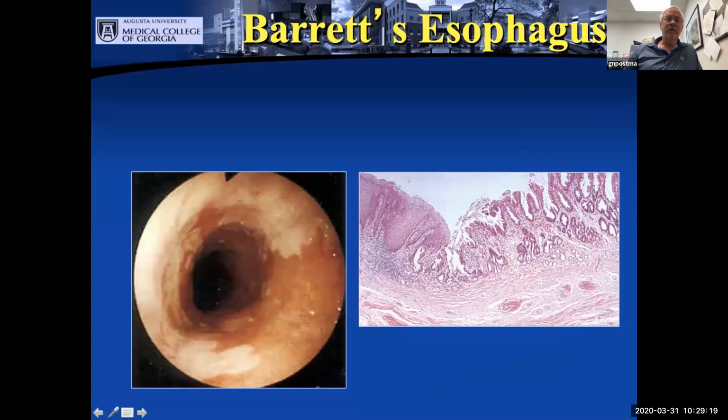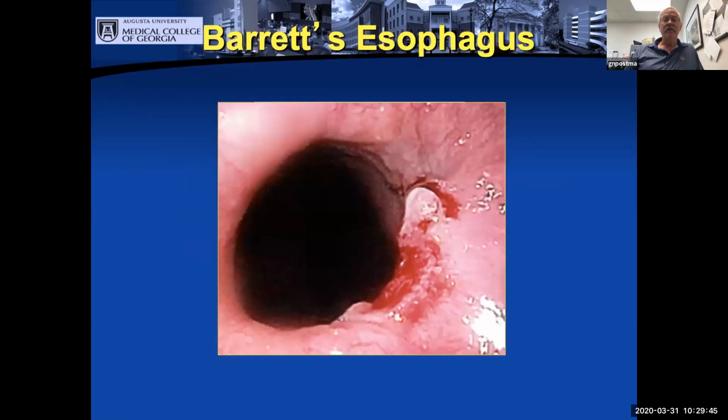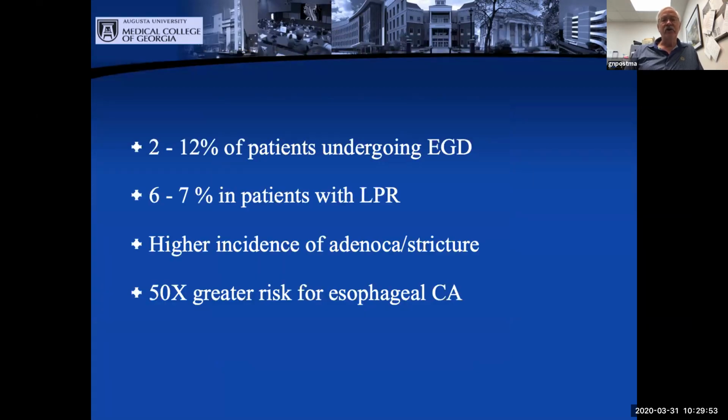Barrett's, intestinal metaplasia. Remember I mentioned earlier the difference between clinical Barrett's and real Barrett's. Clinical Barrett's is the salmon pink mucosa beyond the gastroesophageal junction up into the esophagus. Barrett's is the biopsy proven intestinal metaplasia. So that's what you need to get on these people. This patient was a chronic cough patient, no heartburn, with an adenocarcinoma at the gastroesophageal junction.